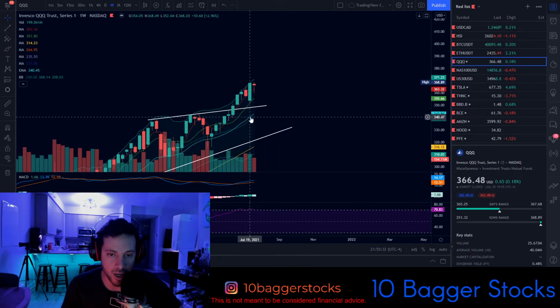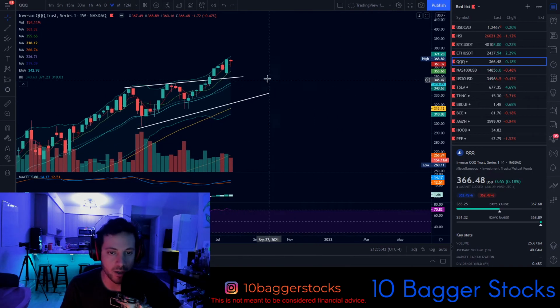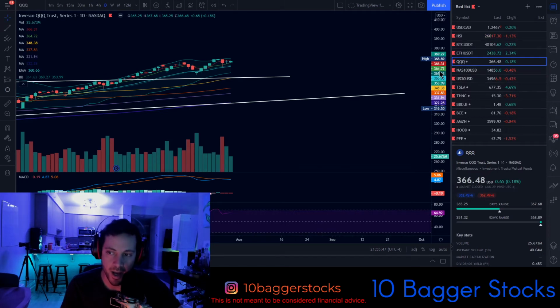Take a look on the weekly. Last week's low, that's 352 as well. And then we could be looking at this previous resistance area as a potential target as well if the 352 breaks. But there's no signs of that happening as of yet.